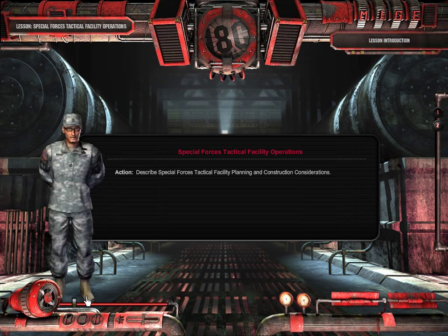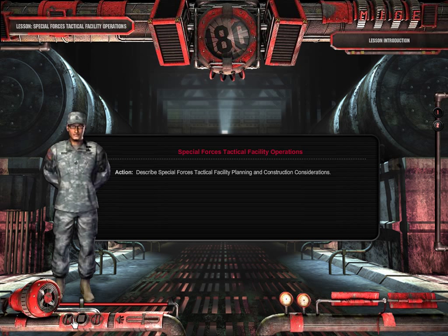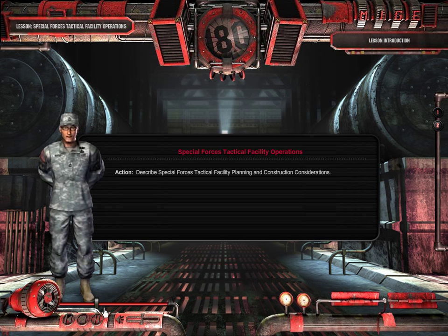The 18 Charlie will play a major role in the planning, construction, or supervision of the construction of a Special Forces tactical facility.